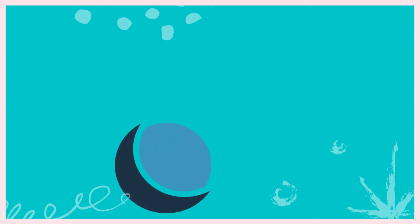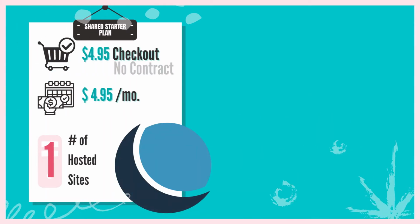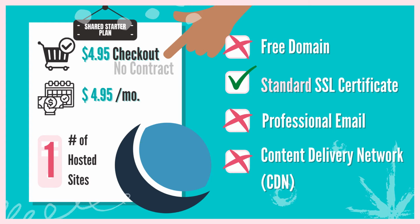Dreamhost's best package is their shared starter plan. At around $5 per month, checkout cost is only $4.95. The best part about Dreamhost's package is that there's no contract, but the trade-off is that there's no free domain either. But they still give you a standard SSL certificate.